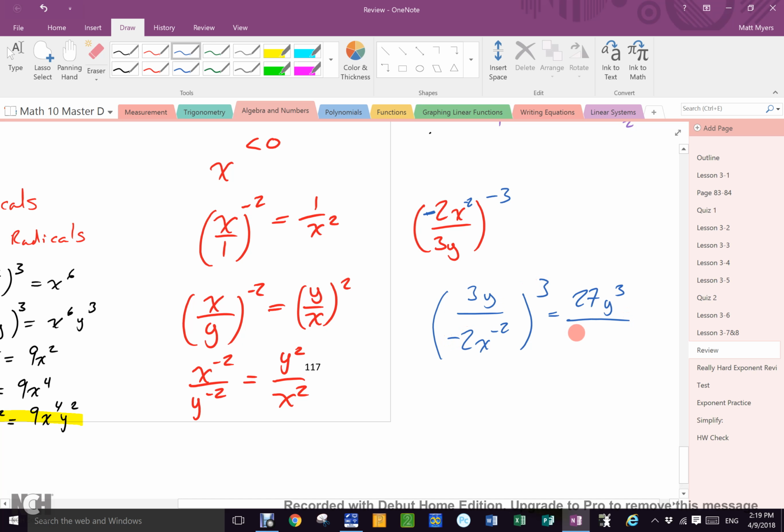Negative 2 cubed is what? What's negative 2 times negative 2 times negative 2? Negative 8. X to the 3 times negative 2? Negative 6. 3 times negative 2 is negative 6. What there has to move? Just the negative 6. 27 x^6 y^3 over what stayed down here? Negative 8. Now, that is done.